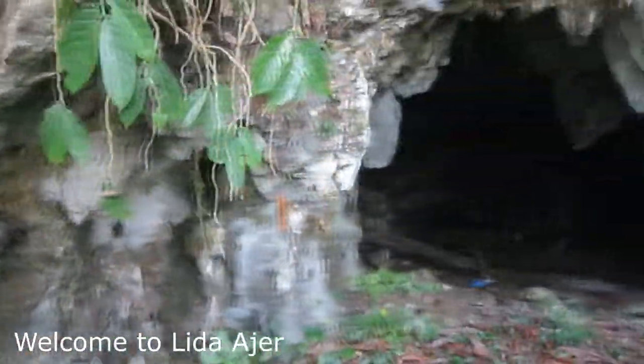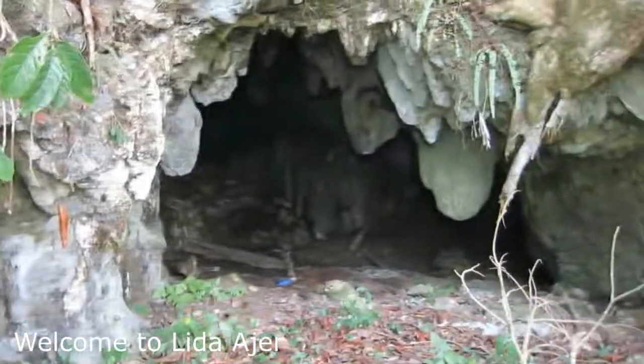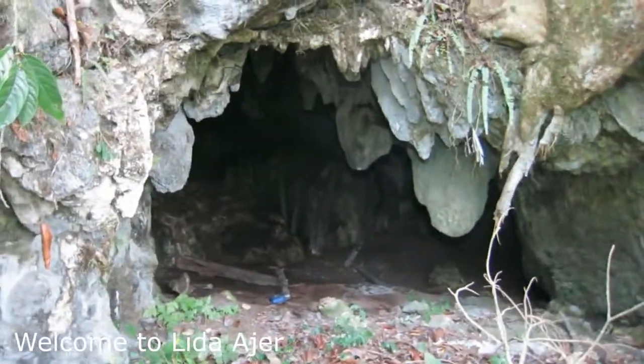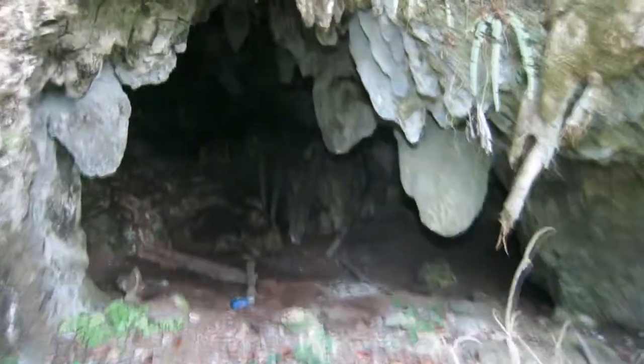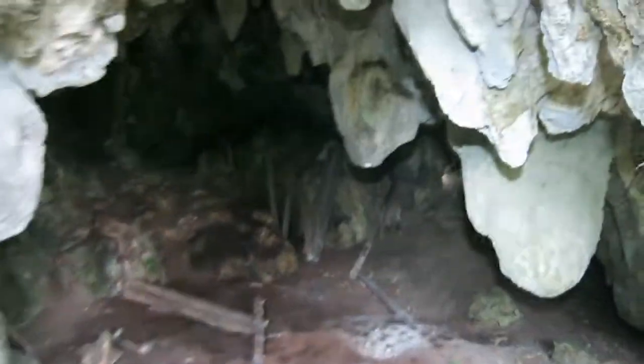We are at Lida Ajer. This is the cave we come to look for as part of our Leakey Foundation research. It's first entered for paleontology or archaeology by Dubois. And we're just heading into the cave now. The big entrance.